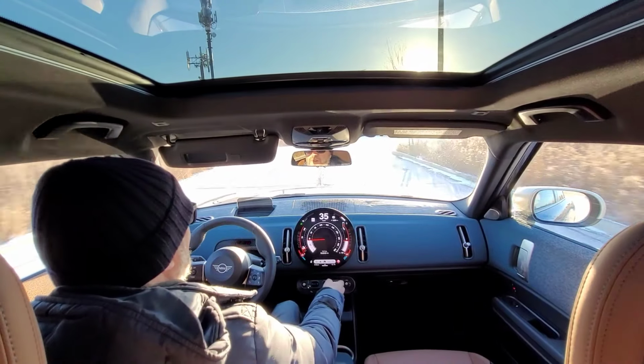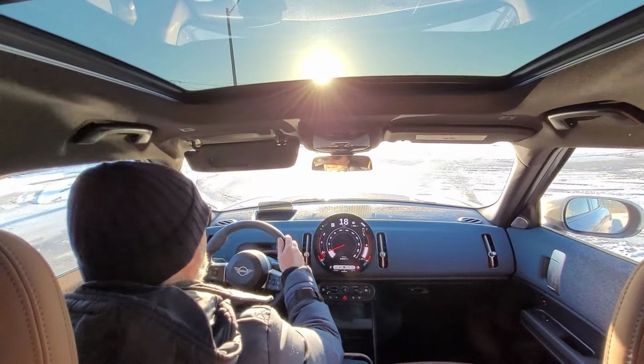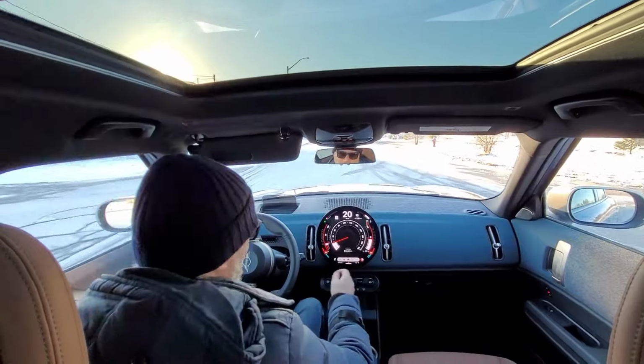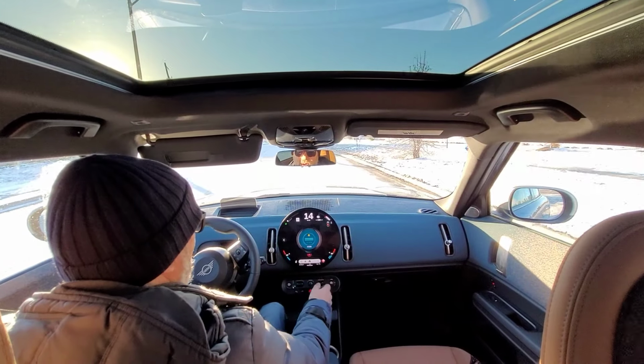Let's do the next mode. It's kind of super cold and slippery. Not sure if we'll be able to do it again. There's still some snow and ice on the road. So let's try and find a dry piece of the asphalt here to try the next mode. So one down is core.